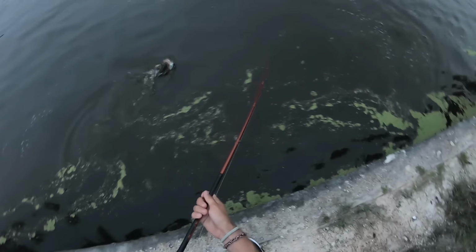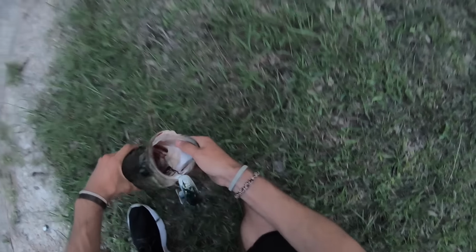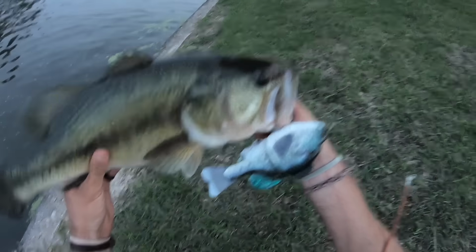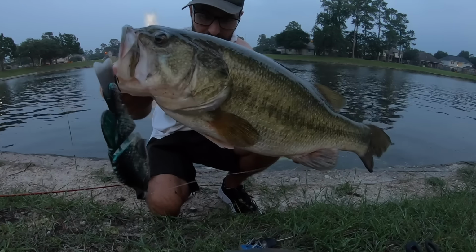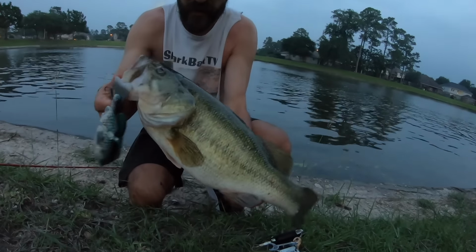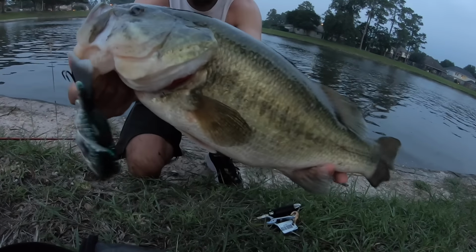Try and get him up here. Oh my gosh. Oh yes, it worked. He's beautiful. That's a monster. I'm gonna definitely catch bigger fish than this on this glide bait, but for right now, that's a monster. Check him out. Beautiful fish, biggest one so far on this bait. That is a lot of fun. Not a giant, not a huge one, but still a monster for me in these urban ponds, and he's just cool.